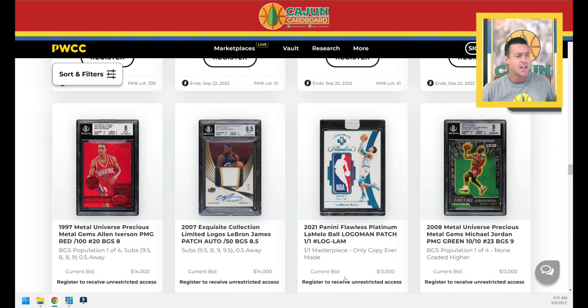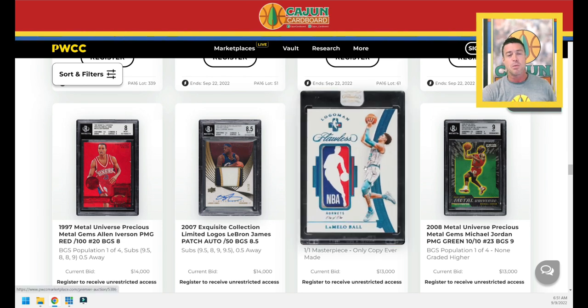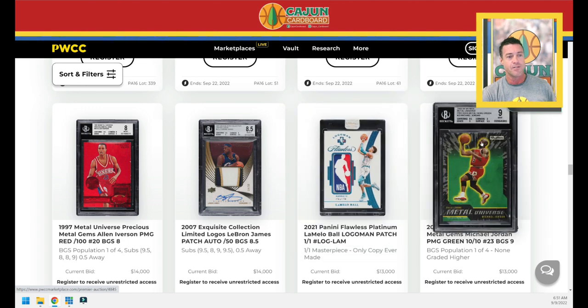LaMelo Ball, not his rookie year, so second year logo man, but man, that's a big time card. Again, it's in the Premier Auction despite the fact that it's not graded because it's in the sealed case with the flawless with the Panini flap on it, so it's authentic, obviously.